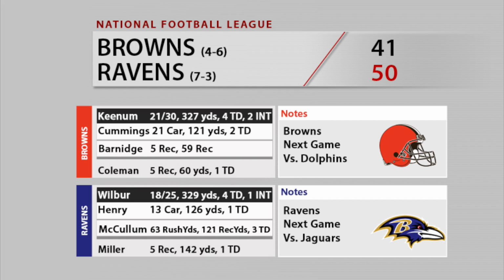And then Braxton Miller, he also had a pretty solid day. 5 receptions, 142 yards, and a touchdown. We come away with the victory. We are now 7-3 on the season.